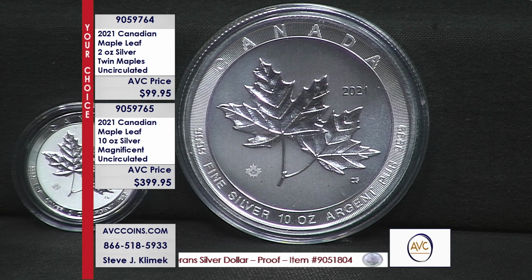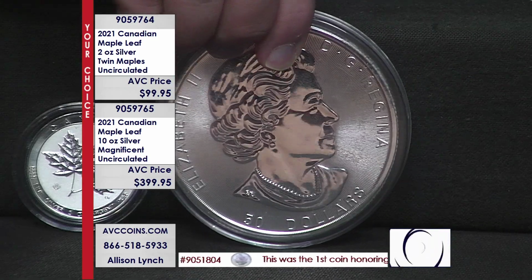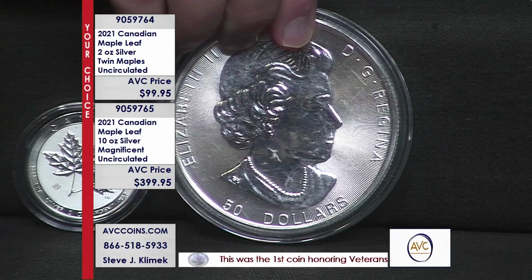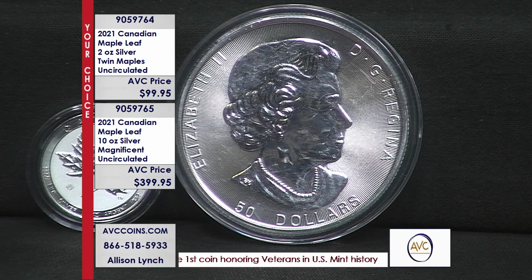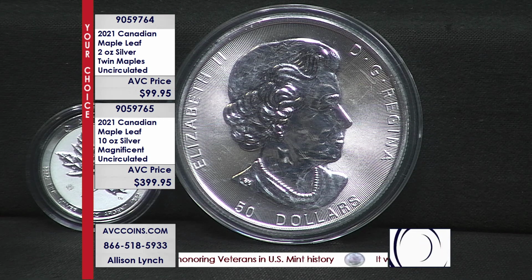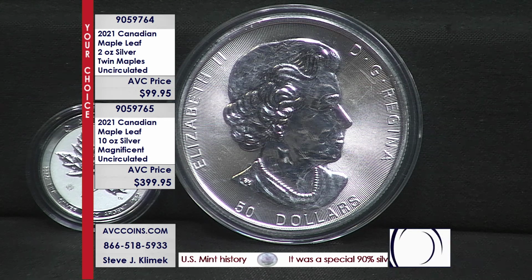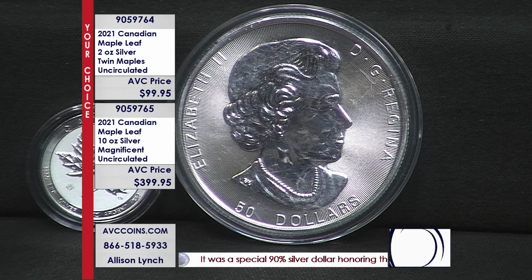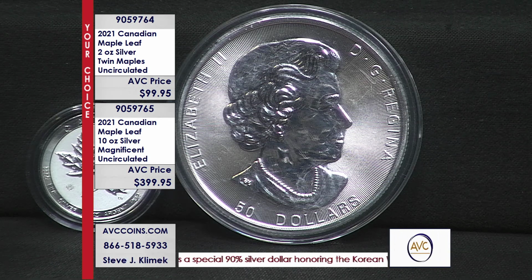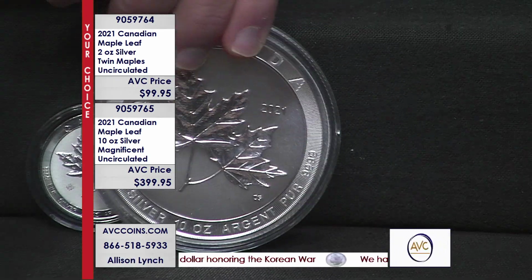The 2-ounce, it's called the Twin Maples, uncirculated, $99.95. That magnificent maple, the 10-ounce, look at it. Just let's take a moment and look how massive this coin is. Legal tender, $50. You'll see that at the bottom of the obverse, $399.95. Now, 1-ounce maples are selling for $69, so that's $69 per ounce, right? Yep. Multiply it by 10, you're at $690. We're at $399.95 for that same 10 ounces. Again, you're under $40 for a legal tender 1-ounce silver, in essence.